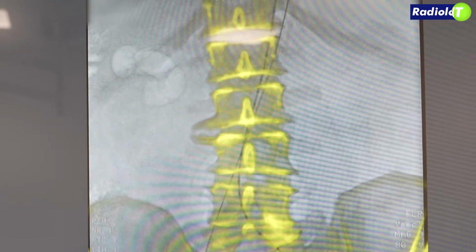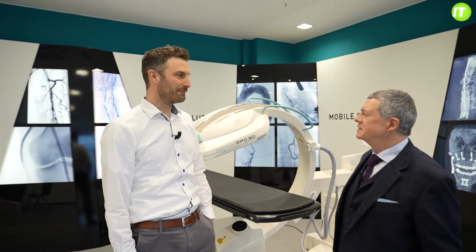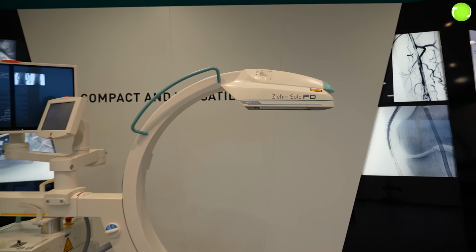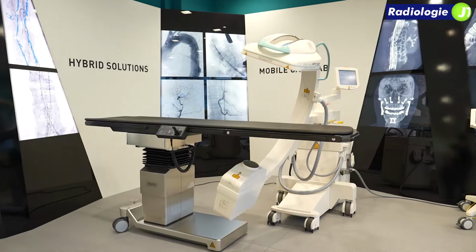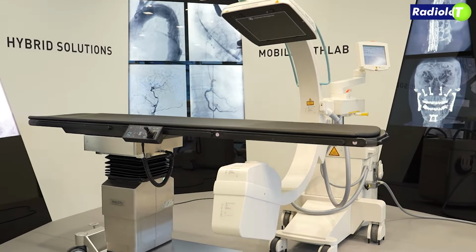So we've been walking through the range. There's a machine for each need. Not every surgeon needs the same C-arm. We have a mini C-arm over there for hand and foot surgeons, a quite compact 2D C-arm for small ORs, and a big, fully motorized machine for the special needs, be it in cardiovascular or cardiology. And last but not least here, our 3D system, especially useful in orthopedics and in combination with navigation systems, for instance.